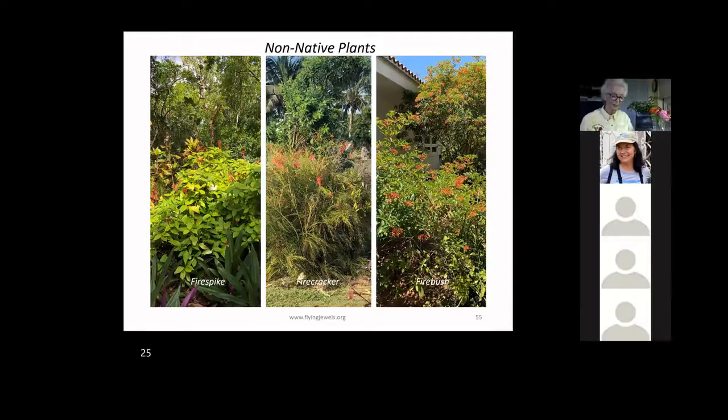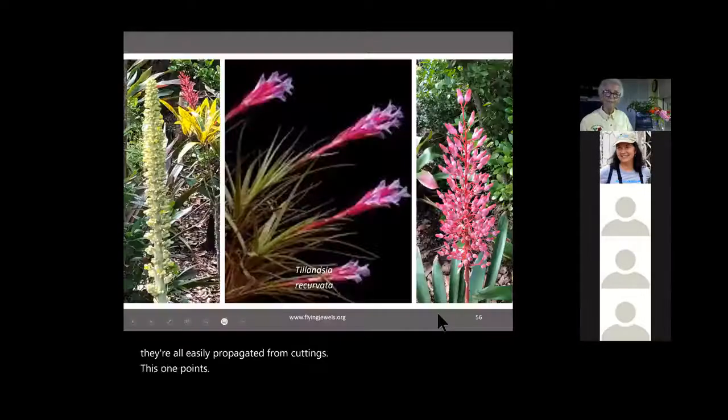So all three are non-native, non-invasive, except for the firecracker, which you have to keep somewhat under control. They are all easily propagated from cuttings, and hummingbirds just love the tubular shapes of the blossoms. You would have noticed many of Anne's photos were taken with birds feeding on these three plants. Next picture, please, Anne.